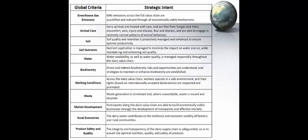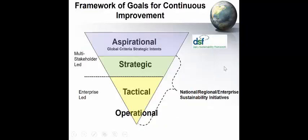In 2016, greenhouse gas emissions and animal care indicators were developed for global criteria. In 2017, soil nutrients, soil quality, water, biodiversity, and working conditions have been developed. And finally, next year, 2018, we will develop indicators for waste, market development, rural economies, product safety, and quality, using the same transparent framework for draft, comment, review, revision, and implementation.